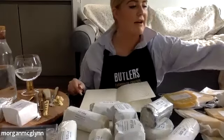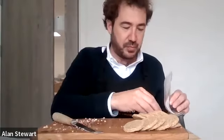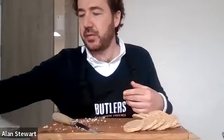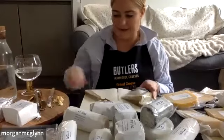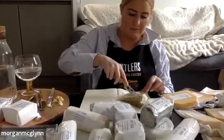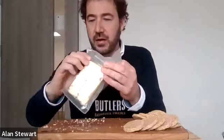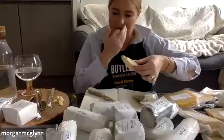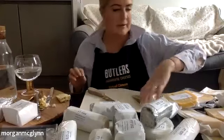Okay. And on the next one, F101053. This bad boy. Okay. Well, already that smells amazing. That's got an interesting rind or wrap on it, hasn't it? That's like hops or something.